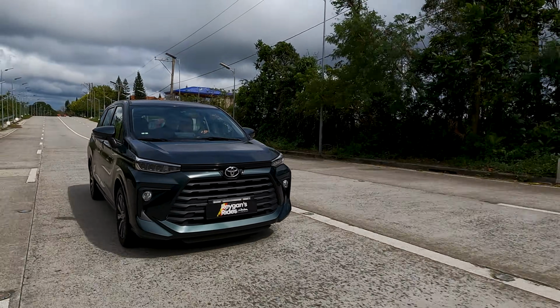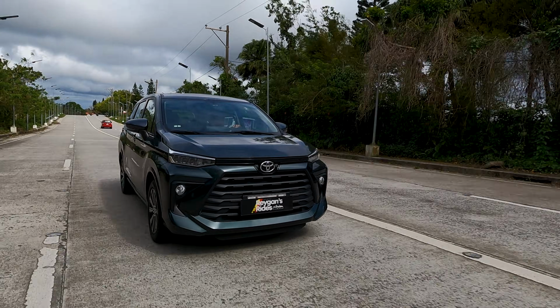Now, the Avanza G is also meant to haul people. As we all know, it's a small 7-seater MPV. So let's check out the backseat area to see how it fares when it comes to people hauling.